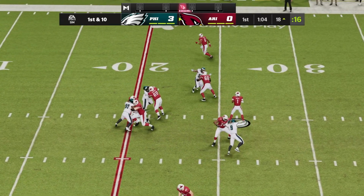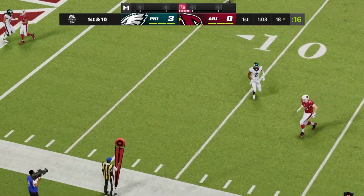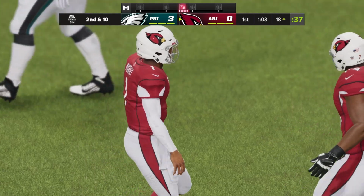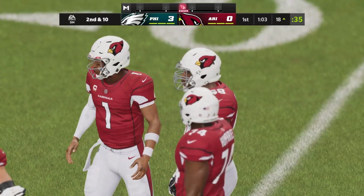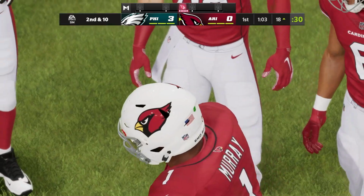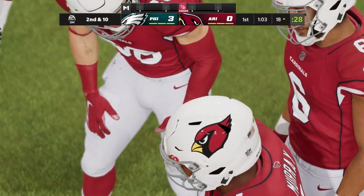On 1st and 10, here's Murray. And his throw is incomplete. The tight end, Max Williams, the intended receiver. And it's 2nd down. You and I watched film yesterday, and you told me to watch his feet. Well, for whatever reason, his footwork just looked off on that throw.